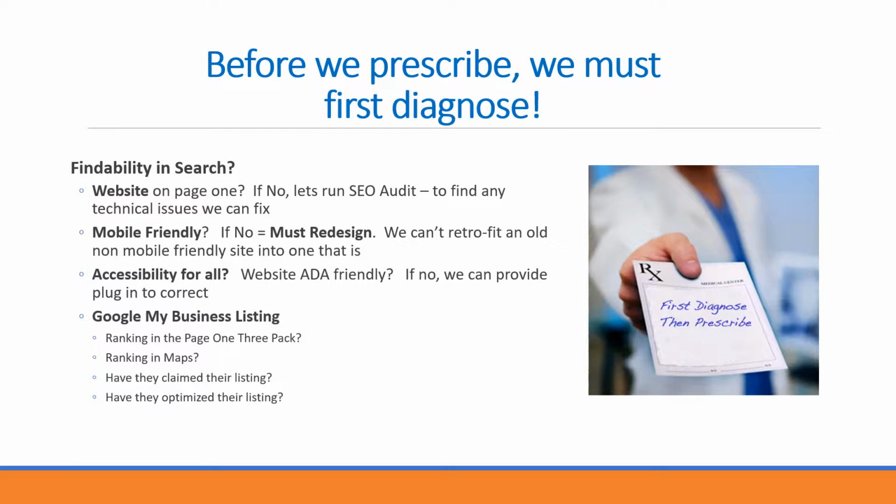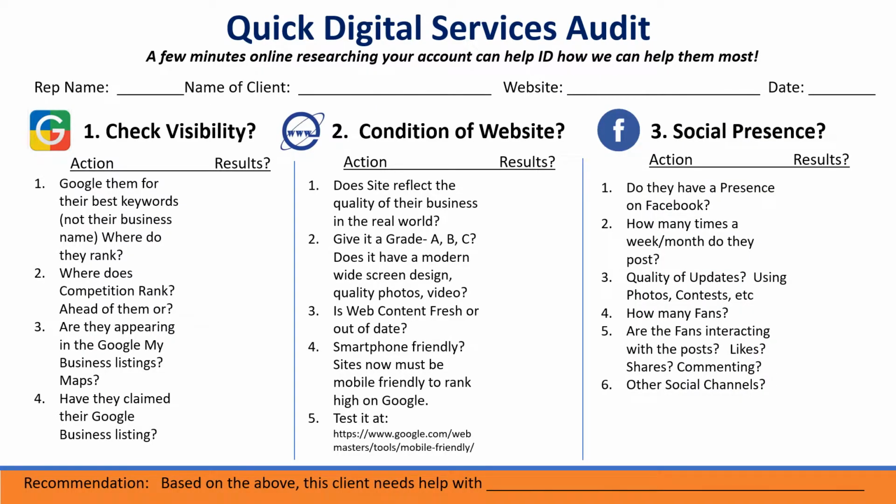All of this stuff you can check out yourself with a cup of coffee sitting in front of your computer. You may remember this little digital services audit. Again, Google them for their best keywords. Where do they rank? Where does their competition rank? Are they appearing in the Google business listings in maps or in the 3-pack? Have they claimed their Google business listing?